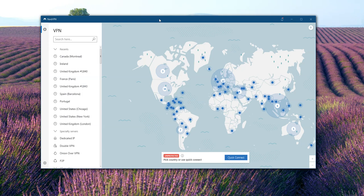Okay, but there's another advantage to using a VPN: you can hide your location. Any website you visit will only see the IP address of the VPN server. So if you connect to a UK VPN server, it'll look like you've got a UK IP address.